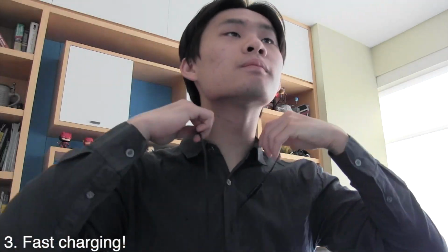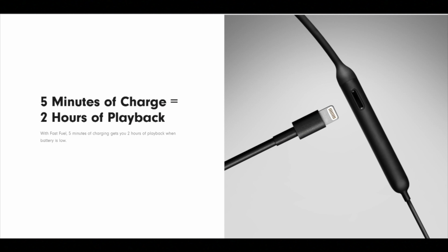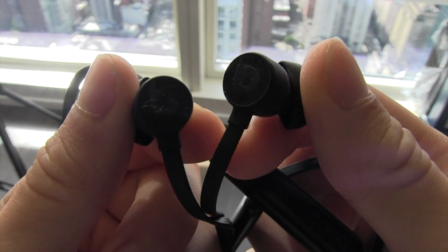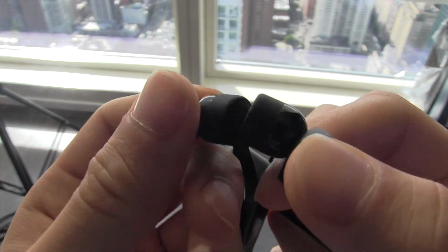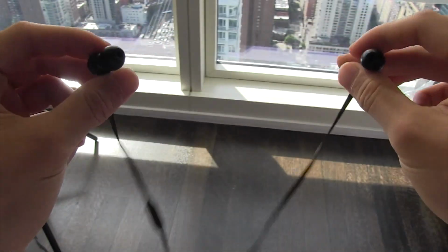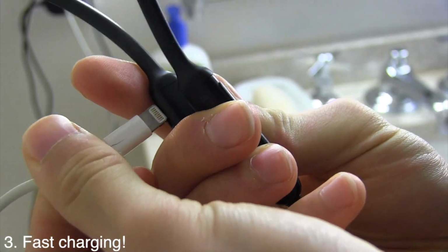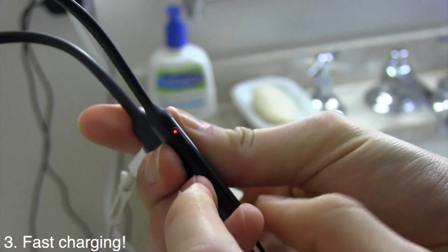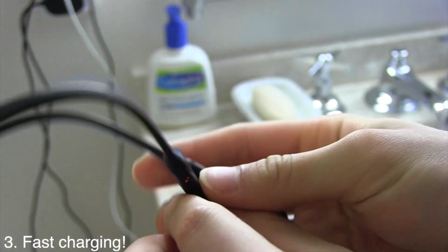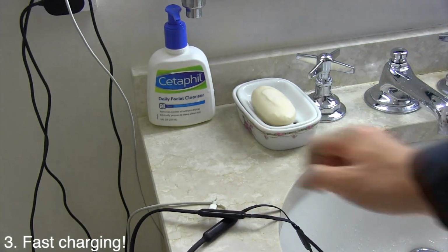Third is that they charge really fast. They use a technology that Beats calls Fast Fuel, which gives you 2 hours of listening time with only 5 minutes of charge. And that's pretty crazy if you think about it. They charge via the Lightning cable, so if you have an iOS device, it's pretty easy to just hook this up right next to your iPad or iPhone and just charge it normally. The charging port is in a very convenient location, and with the Lightning cable it just makes everything much more interconnected and very easy.